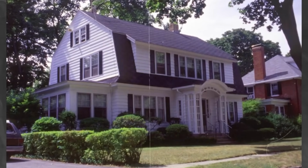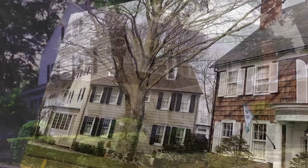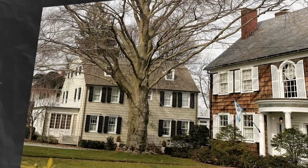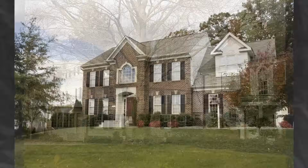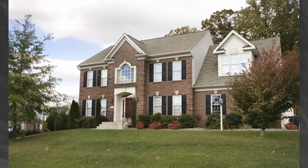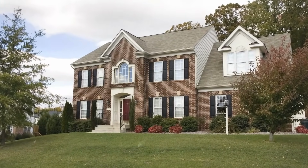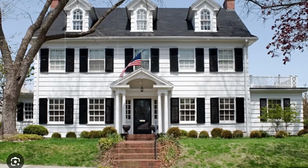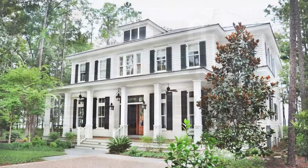Typically built with brick or wood siding, these homes often feature symmetrical facades, large multi-pane windows, and prominent entryways framed by classic columns. Ornate moldings, pediments, and decorative trim add to the sophistication, while interiors usually boast spacious layouts with formal dining rooms, grand staircases, and detailed woodwork.